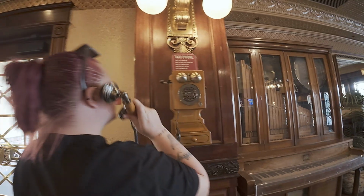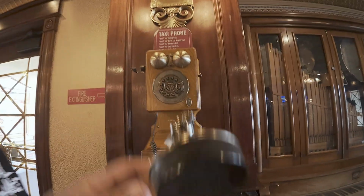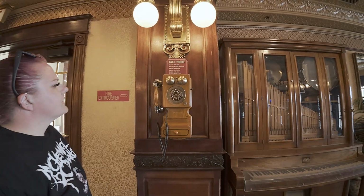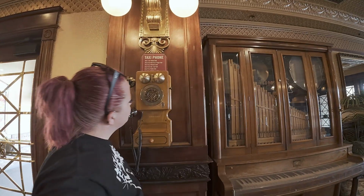Yeah, it's a taxi phone. Have a dial tone? It works. Wow. Yeah, it does. Let's see if you guys can hear the dial tone. Not sure if you guys are able to hear that or not. Yeah, that's cool, and it has the numbers on who to call up there. You just push the button? Yeah, I'm sure you do.